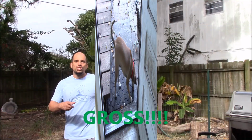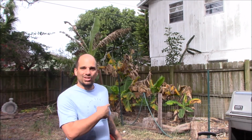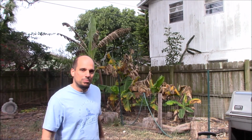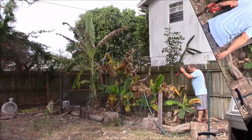Molly. Oh, that's gross. At Rivera Urban Homestead, I'm going to give my banana plants a little haircut. They're looking pretty rough. We haven't had much rain. It's been pretty cold and then warm, so they're looking kind of rough. We're going to just clean them up a little bit. We're supposed to get rain today, so that'll help them out.